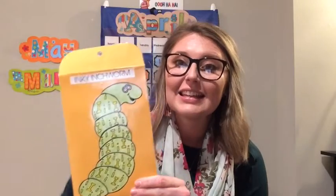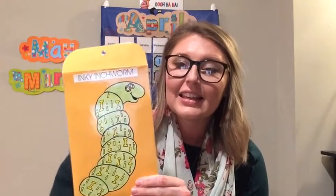Our letter I friend, his name is Inky. Inky Inchworm. So he looks like a little worm, and he's called an inchworm. And when little inchworms crawl, they go like this. They squish their body up and then they go forward. Just like that. So maybe today you can try pretending to be an inchworm and squish your body up and then go forward and see if you can make it across your house that way.